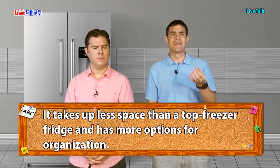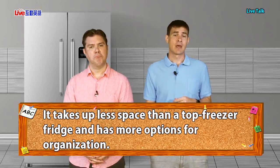Now there's more. It says it takes up less space than a top freezer fridge and has more options for organization. And like I said before, with a refrigerator, your freezer can either come on top or on the bottom, or in some situations you might have two doors side by side and maybe your freezer is on one side of the refrigerator. And I guess that's what goes on with a French door refrigerator. This sounds very fancy to me. How cool, how new. I had no idea that refrigerators could be so fancy. Refrigerator technology is mind-blowing these days.